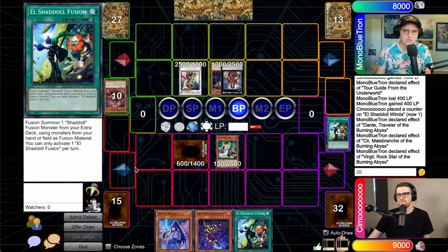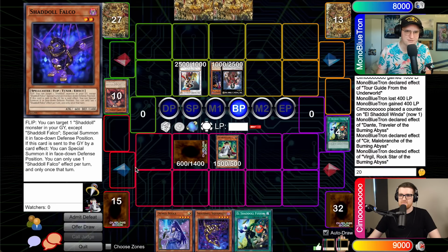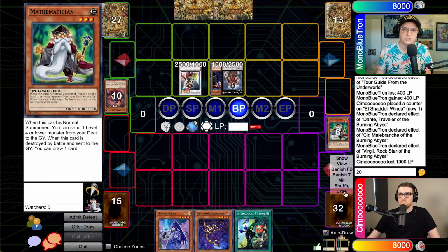Sure. So Shaddoll Falco can summon back anybody? Shaddoll Falco can special summon any Shaddoll. Yep. Okay. But that is a one effect per turn, and you've set it this turn, right? I set it this turn off of El Shaddoll, correct. So it won't get the flip. So we will go for that one first, and I'll go ahead and give you the joy.